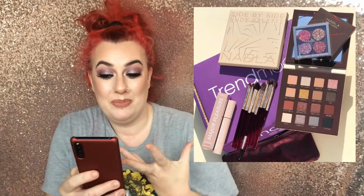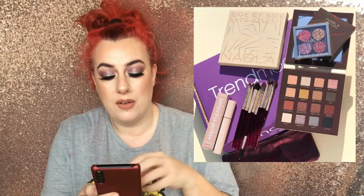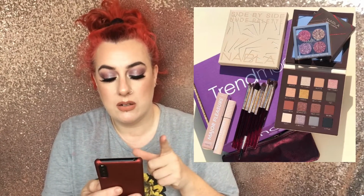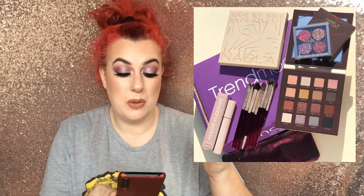Now the next one I'd like to talk about is the Nabla. I love this collection. It's so beautiful. It just speaks to me. The glitter, the matte. The only thing I don't like is that it's two separate palettes. You have the glitter palette, which is a 4 eyeshadow quad, and then you get the 16 pan palette as well. I would have sooner she put the glitters in with it as well. Thank you, value for money.